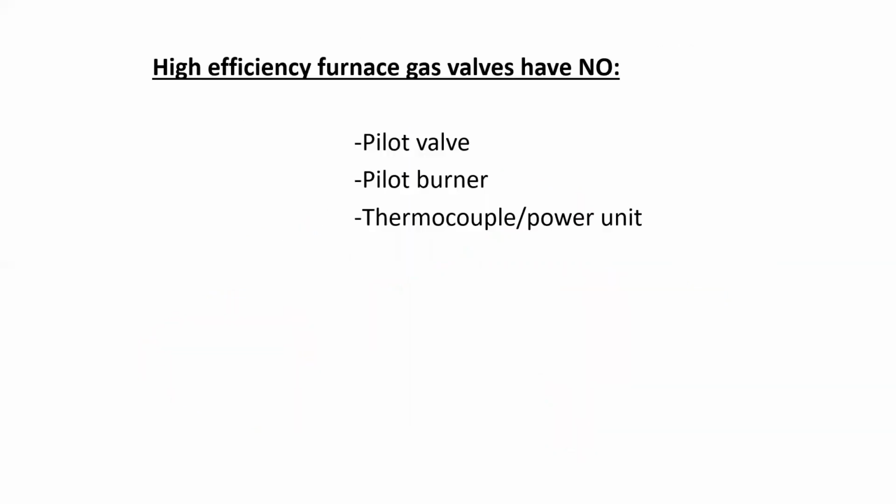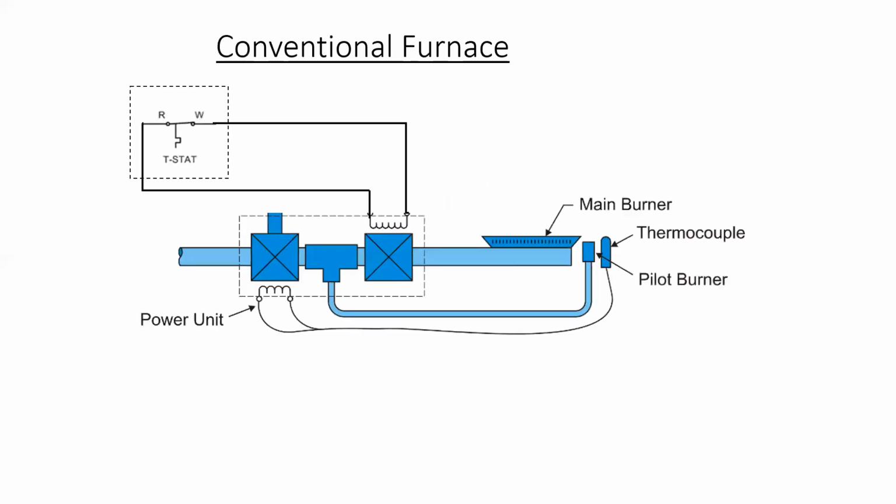Now, high efficiency furnace gas valves have no pilot valve, no pilot burner, and no thermocouple or power unit. And the reason for that is because a pilot valve and a pilot burner is highly inefficient. If we have gas constantly being burned, that means that it's being used for nothing that it's intended for, as in it's not heating the building. And that is not seen as a desirable outcome. In a conventional furnace, we're always burning this gas, and this also leads to its lower efficiency rating.